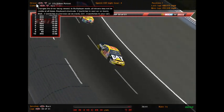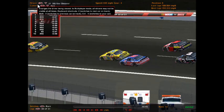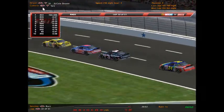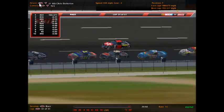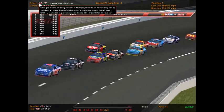Poteet has the lead for the moment now, but Shearer takes second position. Now we got Pontiac first and second, and Keith Batson. He's coming back in an 88 car. So is Deaver. So is Matthews. Chris Dalton right there behind. He's moving his way up to this position. Don't count Dalton out just yet. And same with Charles Sanford in the 42. Don't count him out neither.